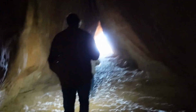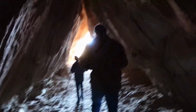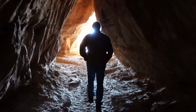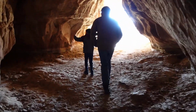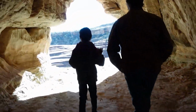Sadly, we didn't find any bears or cougars or anything in this tunnel today, so no interesting YouTube footage for us. Oh darn. But still, as you can see, coming into this other side of the tunnel is still pretty spectacular, and the view from the other side is totally worth walking through this dark tunnel. It just falls out to a hole. Yeah, it's just dead end, buddy. Just a dead end. Be careful of the edge up here.